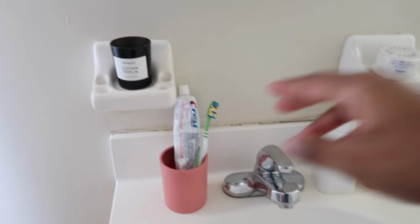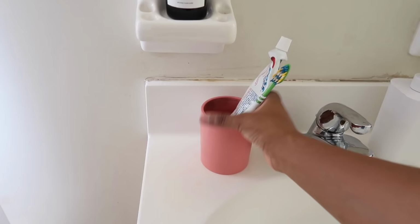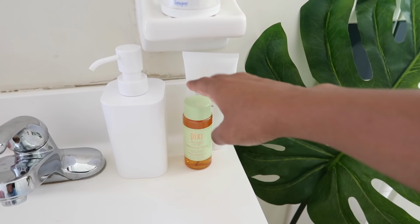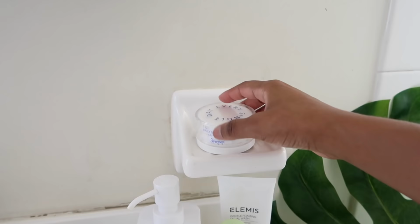These little toothbrush holes are actually really small, whoever made this. So I use this old candle cup to put my toothbrush and toothpaste in. This little soap dispenser is from Target. And then I just left out a lot of the products that I use every day for skincare, which is the Vitamin C Tonic Pixie, my Elemis Gentle Foaming Face Wash, and the Super Goop Everyday Sunscreen.